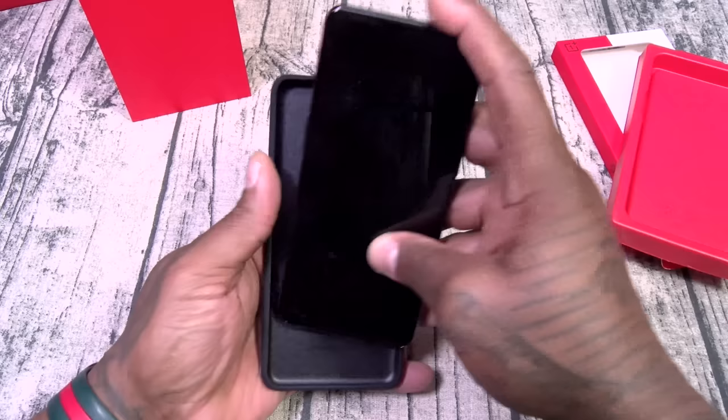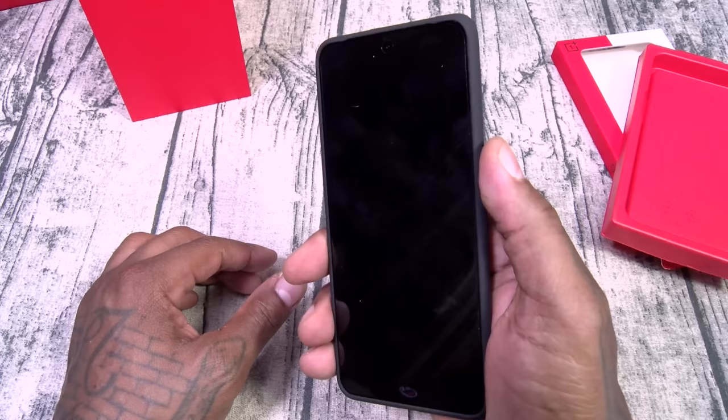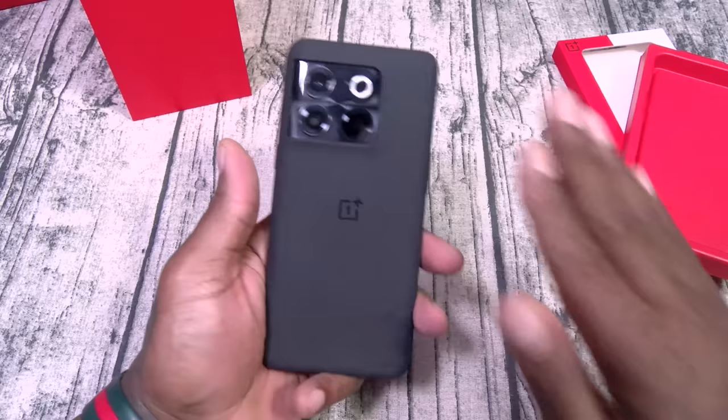Okay, let's drop this one on. Here's how it's going to look. Check the buttons. Real nice. Little raised lip on this, so it is Slam Boy certified. The classic sandstone case. Okay? Let's keep it moving. We got one more.